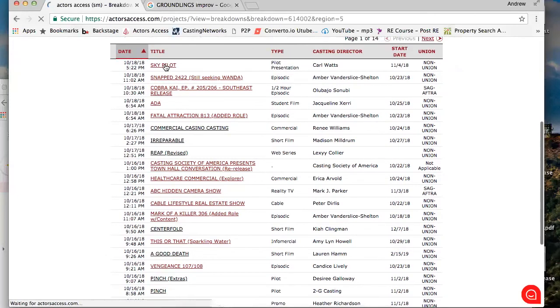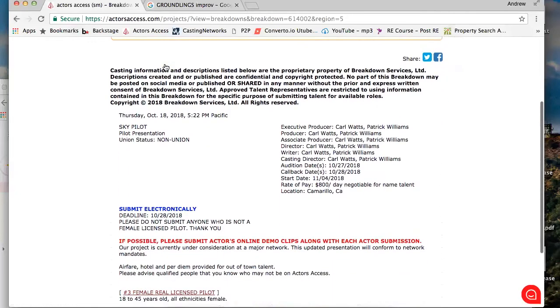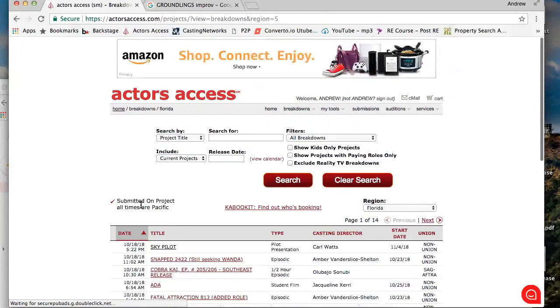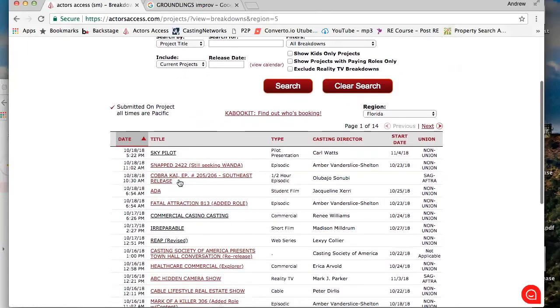So let's click on Sky Pilot. Okay, so the layout. Where do you see that that's just Florida out of all the other ones? On the breakdowns. You know, when you clicked Florida, more than 4 showed up. What do you mean? Like these 4? Yeah, like what about all the other ones? They're not in Florida.